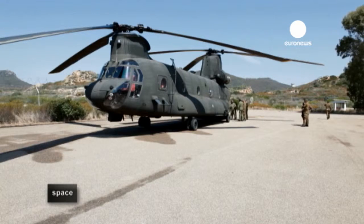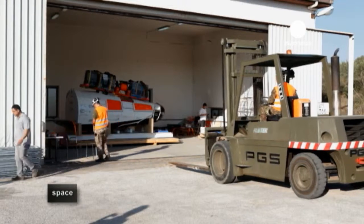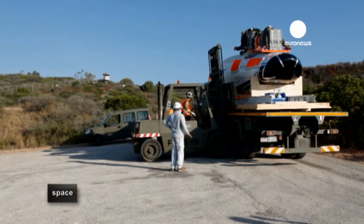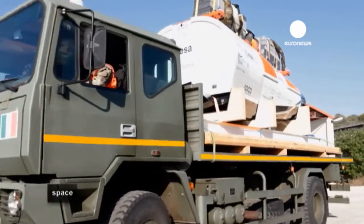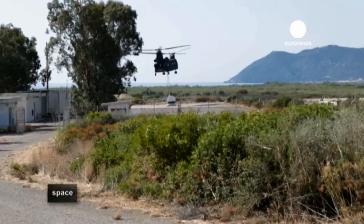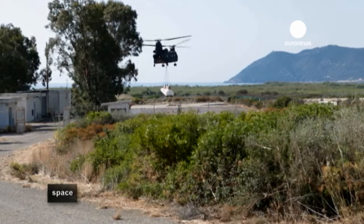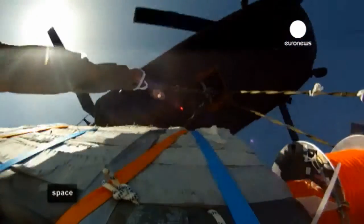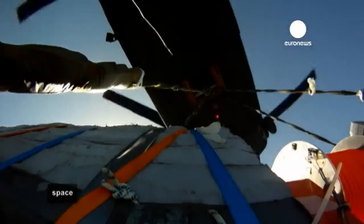Nearby, the IXV is readied for action. A lot of ambition is riding on this prototype as it represents a new chapter in spaceflight technology for the European Space Agency. The idea is to have an affordable small spacecraft that can enter near-Earth orbit and then land in a targeted zone on Earth. Today is just one step in development. In 2014, the IXV will be launched into space and then re-enter the atmosphere.